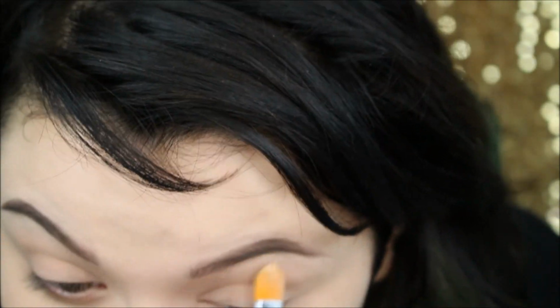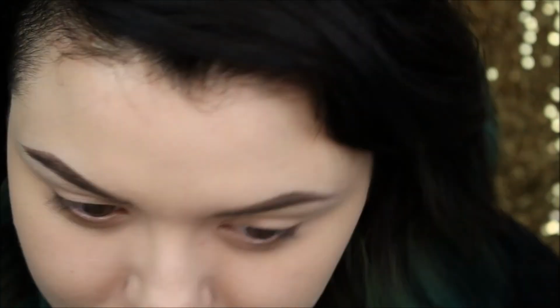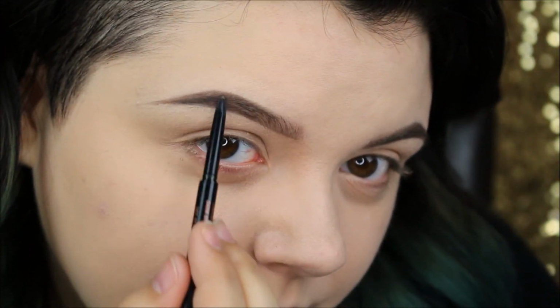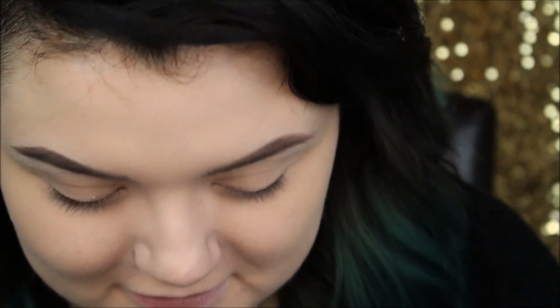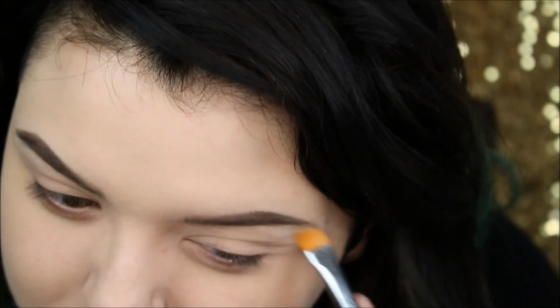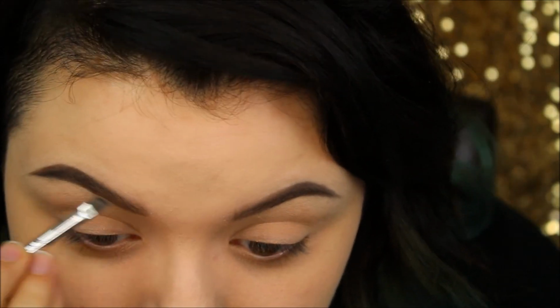I'm actually going to go in with the brow wiz now, just to kind of help sharpen up everything. And this is in dark brown, so it's a little bit lighter. Oops. That's why I shouldn't talk. Even enough. And I try to do this on a daily basis as well.